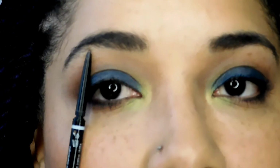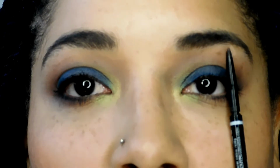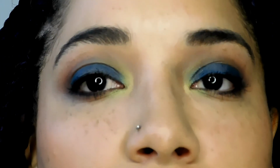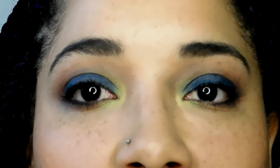So I'm probably gonna do pencil on this side and pomade on this side. I don't think I'm gonna show you how to do a powder. It's pretty much the same method as the pomade, but it gives a bolder look. So I want you to see what my look is gonna be, natural versus glam.